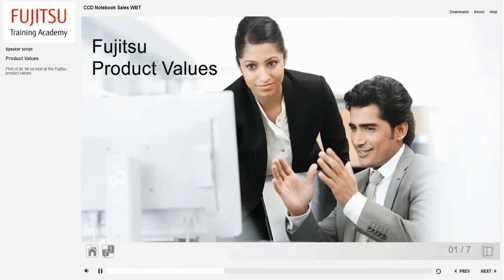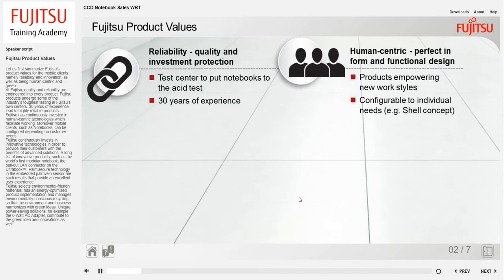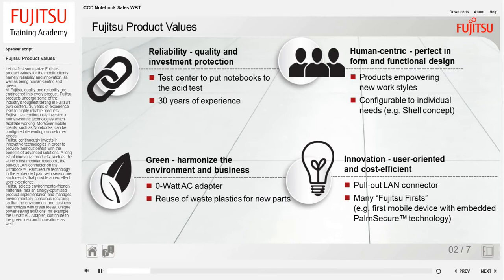First of all, let us look at the Fujitsu product values. Let us first summarize Fujitsu's product values for the mobile clients, namely reliability and innovation, as well as being human-centric and green. At Fujitsu, quality and reliability are engineered into every product. Fujitsu products undergo some of the industry's toughest testing in Fujitsu's own centers. 30 years of experience lead to highly reliable products.